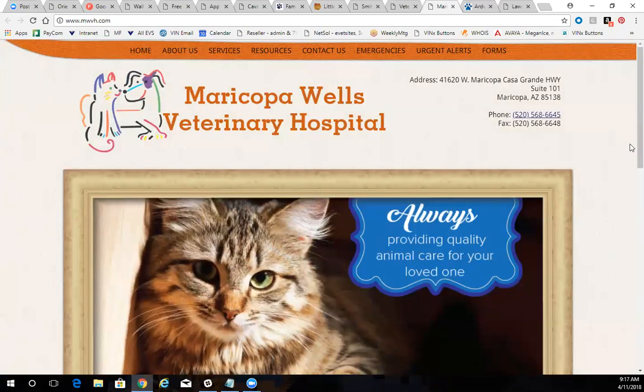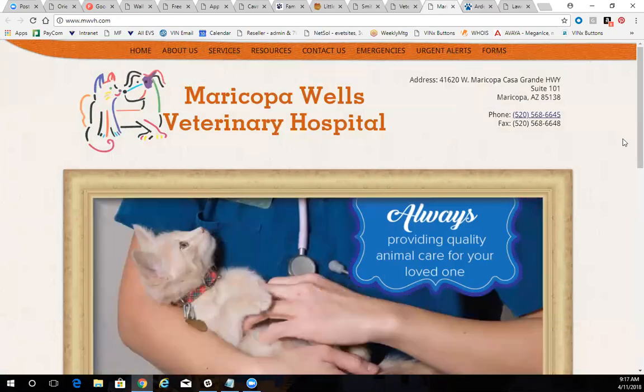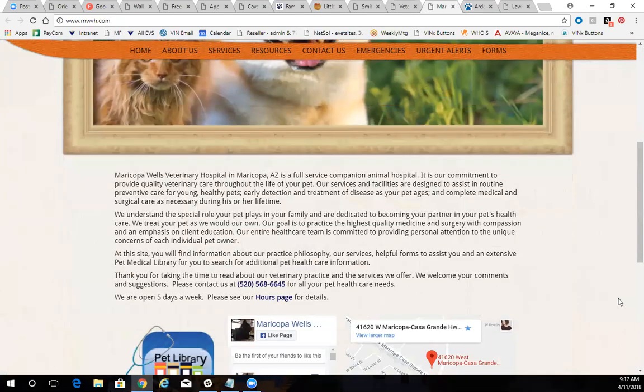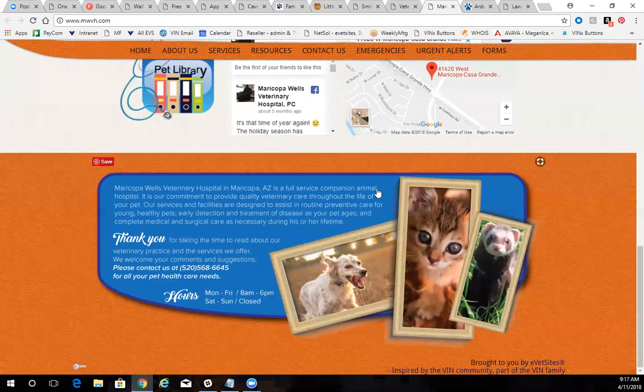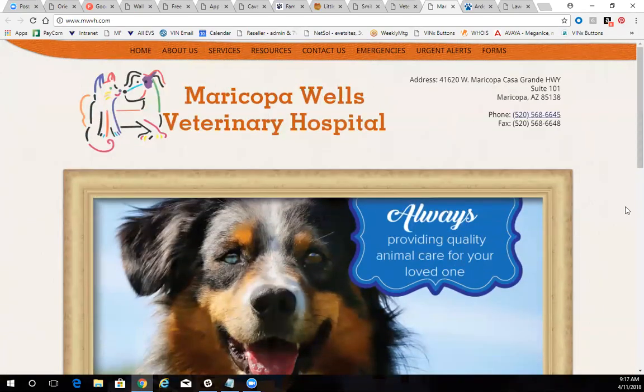Here's one that has a little bit of a different look. They opted to have their menu up at the very top, and then they wanted a textured background throughout the whole site. And then we have this little framed slideshow here. And then down here we created a custom graphic. So just to give you another idea of what we can do with the home page.